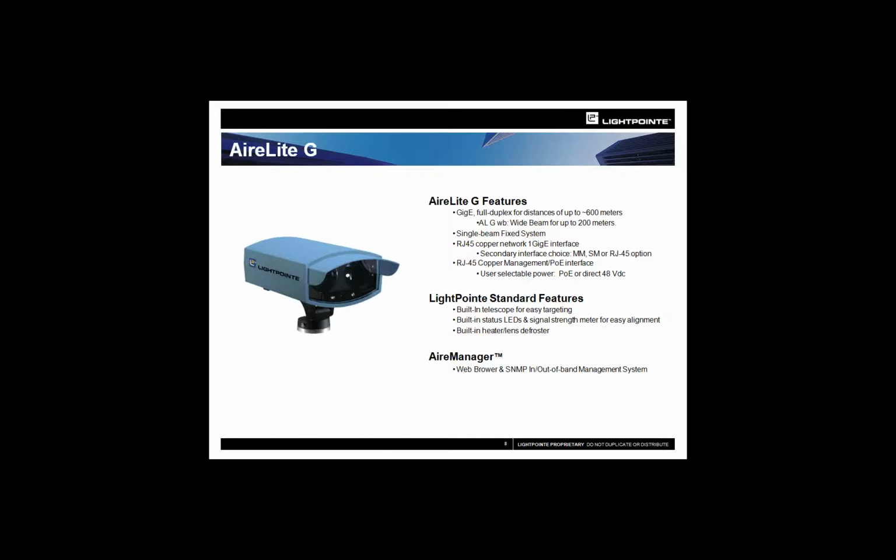The LightG system offers you 100 gigabit speeds up to about 600 meters. We also offer a version that we call wide beam, which is for shorter distances of 200 meters. It's a much wider beam that helps compensate for any kind of building movement or sway. The wider beam allows you to make sure that you have constant connectivity on those shorter distances.